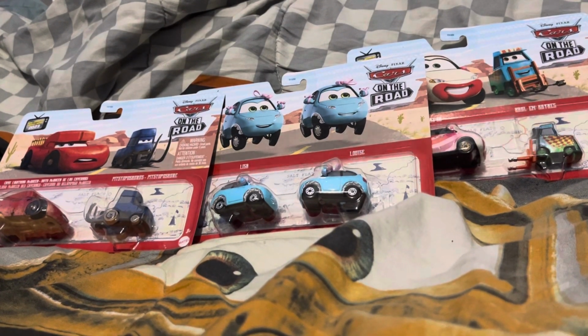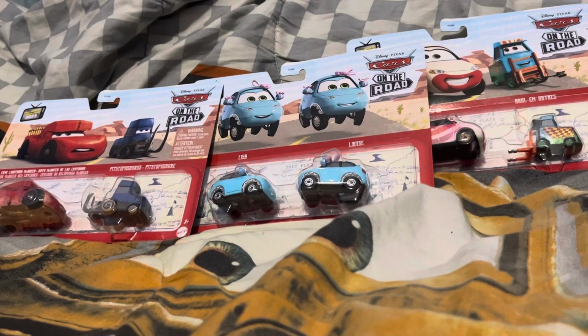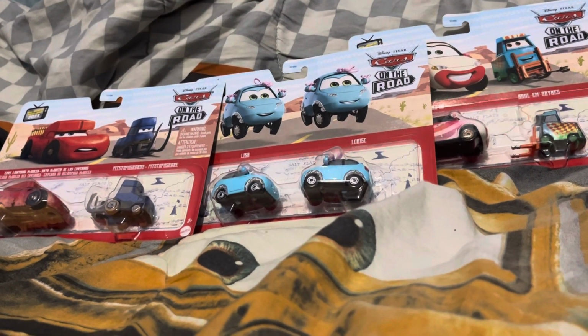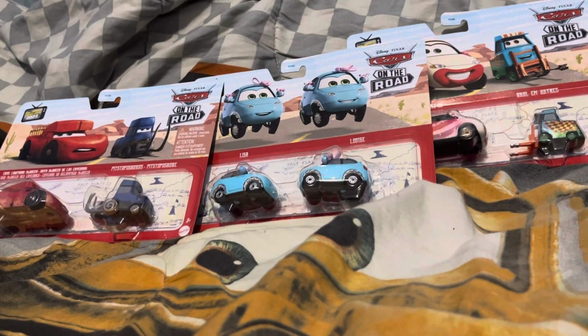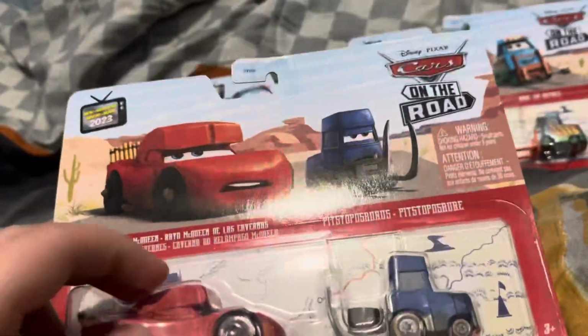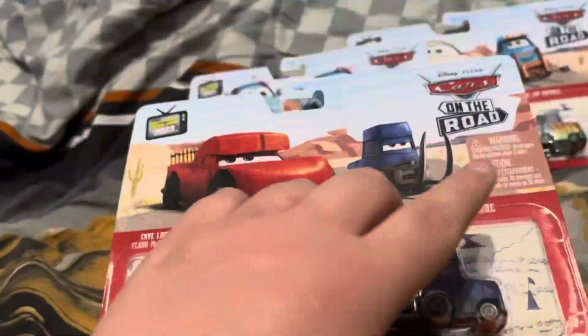And I'm trying to look for the Cars on the Road number 7, Turbo Chops, but I don't see number 7 right there. Unfortunately, not. Anyway, let's just open up the Cave Lightning McQueen and the Pitstoposaurs 2-pack.